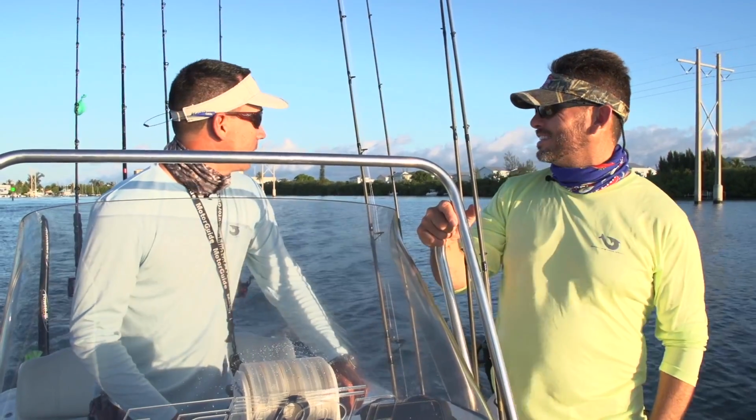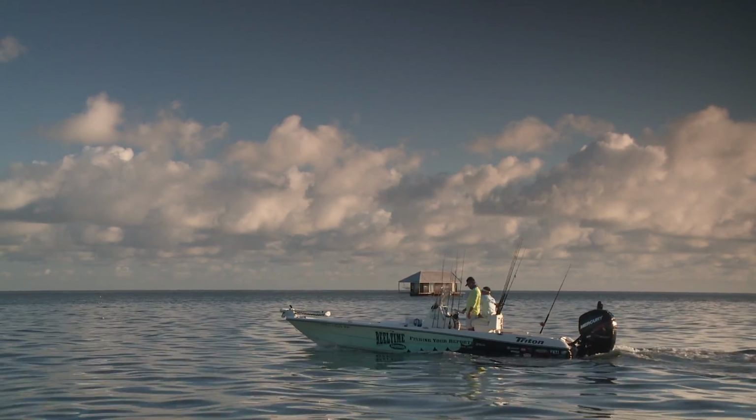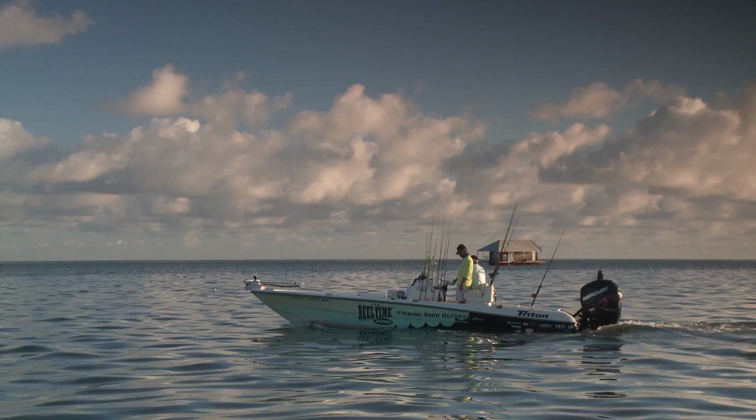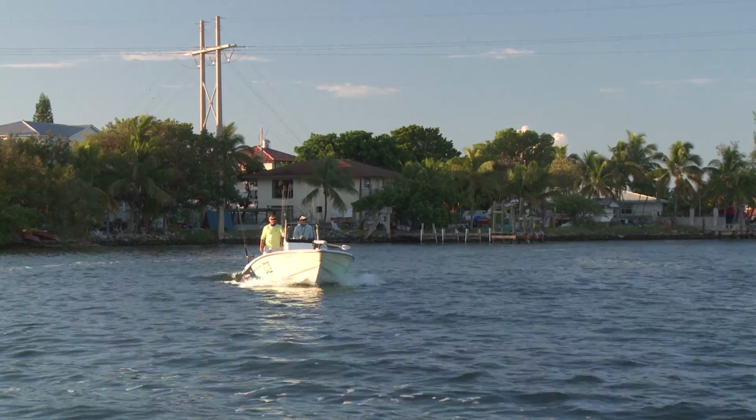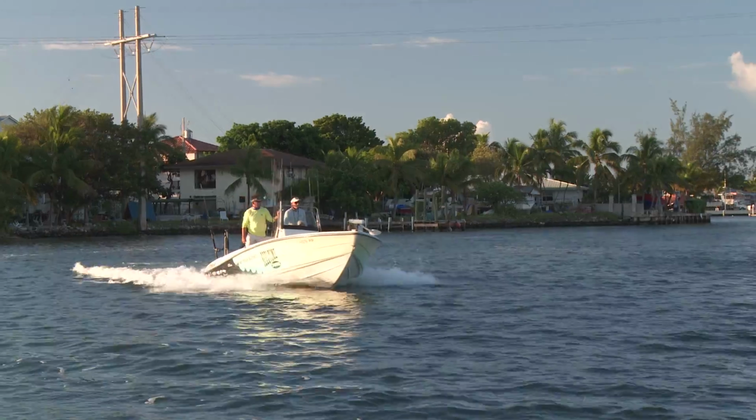Well, I tell you, we got a pretty one this morning. The wind died off. Not a lot of clouds. It looks like the radar's clearing up, so hopefully we get a good day. What do you think? Let's get out there. Things are looking good. Let's make it happen.